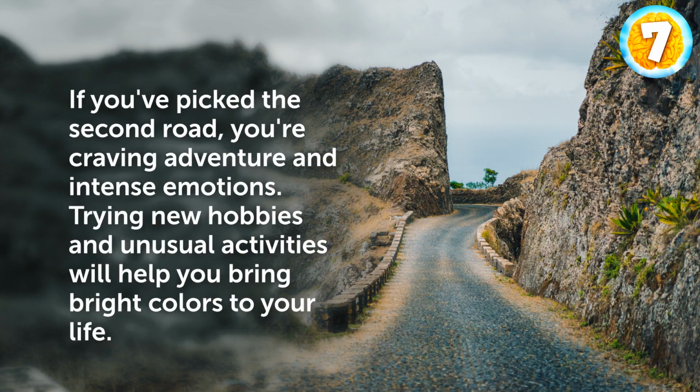If you've picked the second road, you're craving adventure and intense emotions. Trying new hobbies and unusual activities will help you bring bright colors to your life.